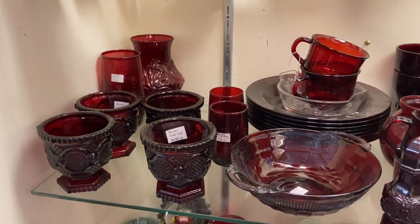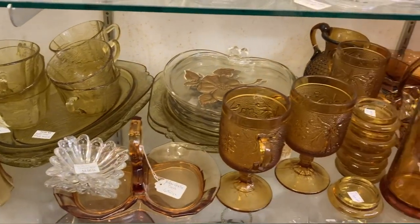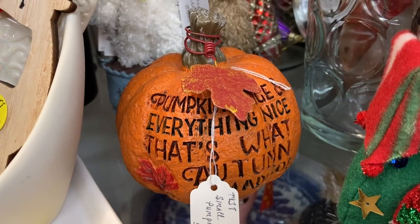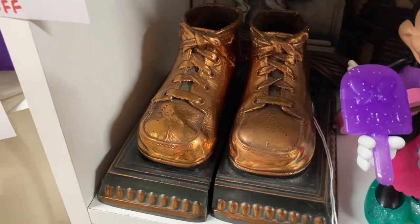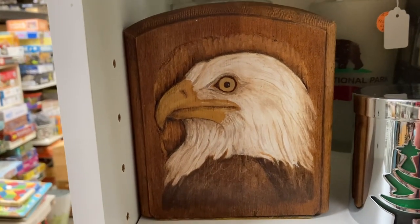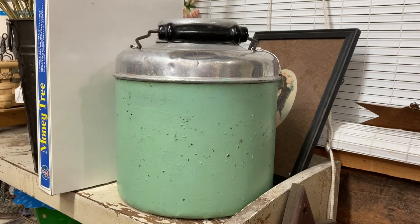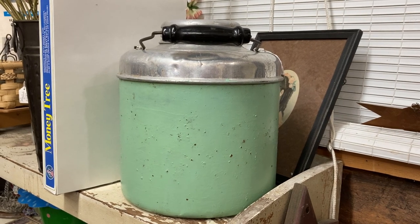Both of these glass dish sets would look gorgeous in fall tablescapes. These bronzed baby shoes would also work great as bookends. Here's an idea for thinking outside the box. This antique thermos could be repurposed to hold a beautiful floral arrangement for fall.